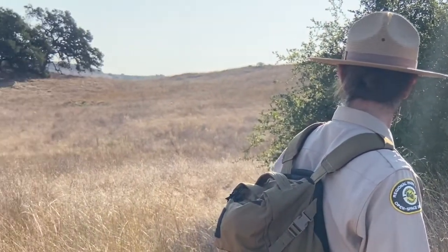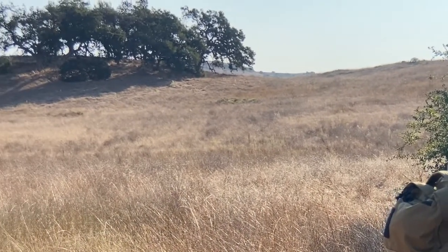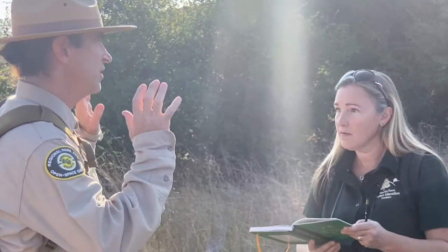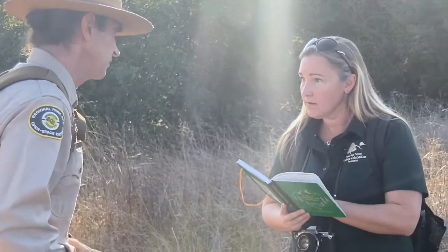Are trees part of the grassland too? Yes, when you have trees intermixed with grassland, it's officially called savanna. Now, most savannas in the world have drought deciduous trees, which means since it's higher and drier, they need to conserve their water by dropping their leaves.